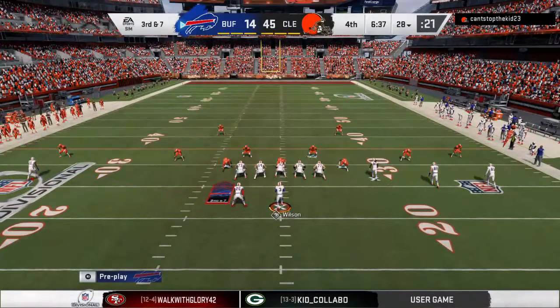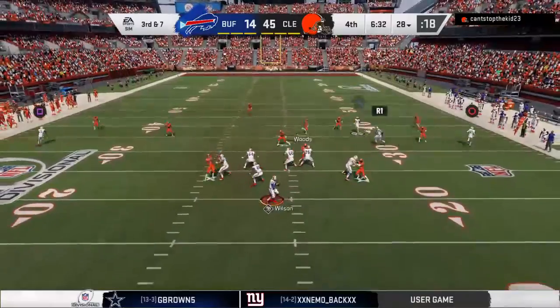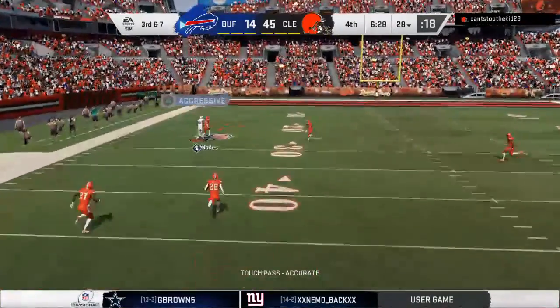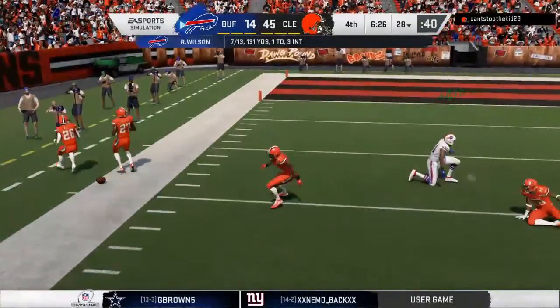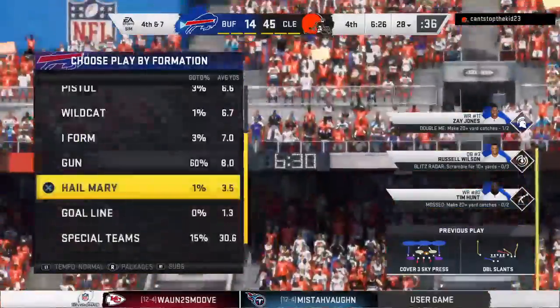priority 1. Watch the run. Watch the run. Watch the run. To throw on third down. Wilson looking downfield for Jones. And that'll wind up incomplete. Bold play call there. Now it's fourth down.